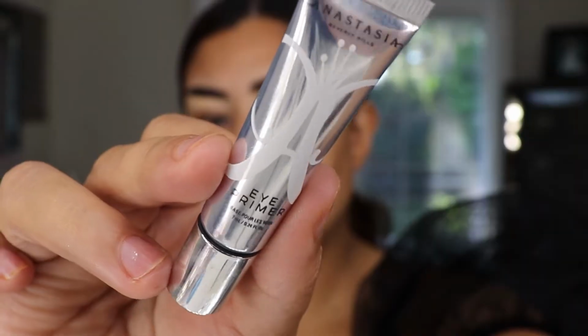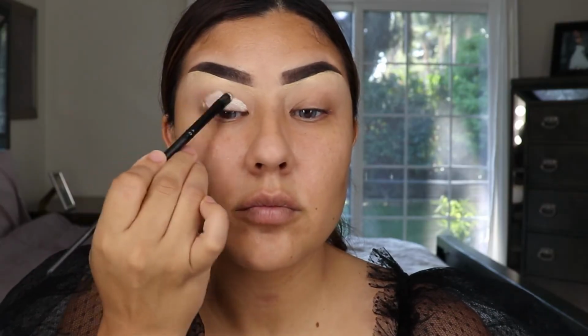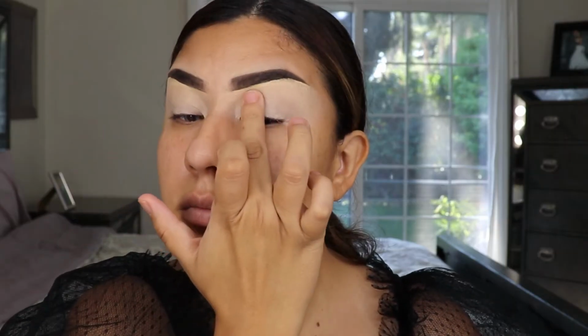I'm going to use this Anastasia Beverly Hills eye primer. And I'm going to place some on the lids of my eyes. You guys can see I'm only applying a little bit because that little bit is going to go a very long way. So I'm applying it first with the brush, and then I'm taking my finger and spreading it out because I wanted to blend into the concealer that I applied underneath my brows. Now we're going to get into the eyeshadow.